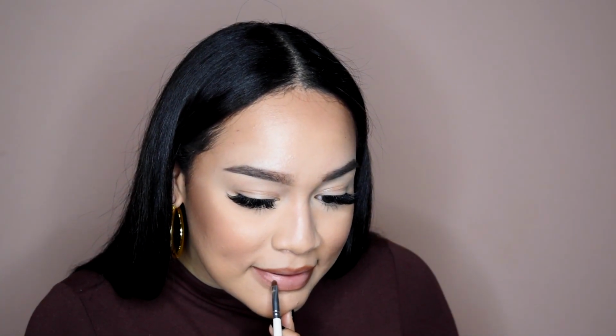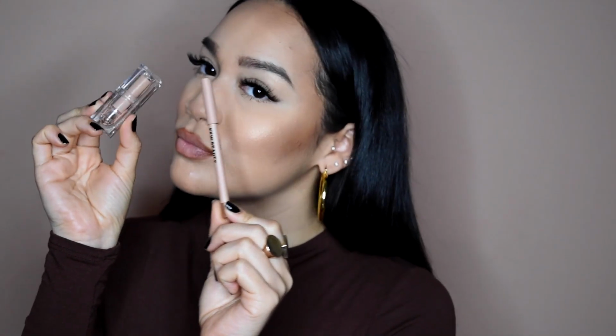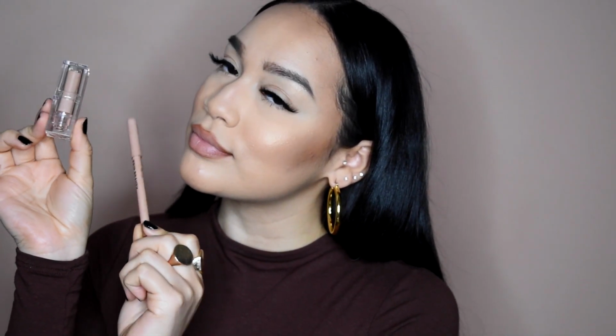the color is there. And if I feel like I need to go into a certain corner, I just take a lip brush, put a little bit on, and just put it where I need it to go. And we are done with our first lip combination using KKW Beauty Nude Number 1 lipstick with KKW Beauty Nude Number 2 lip liner.